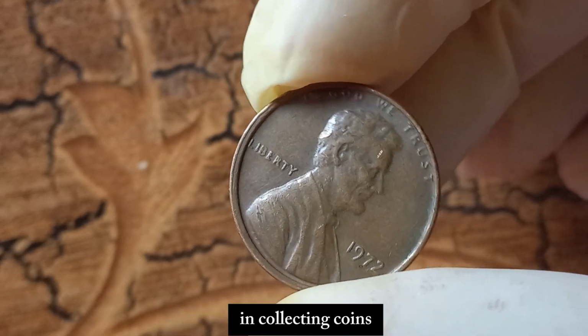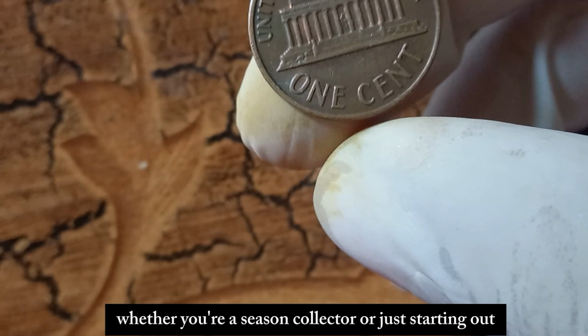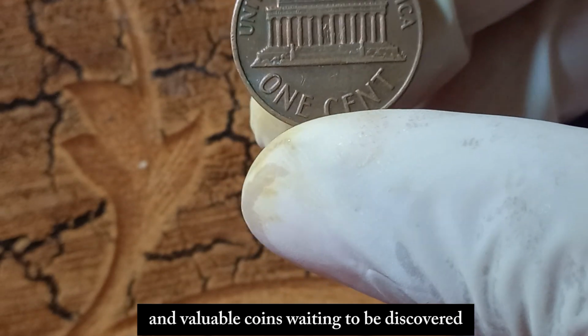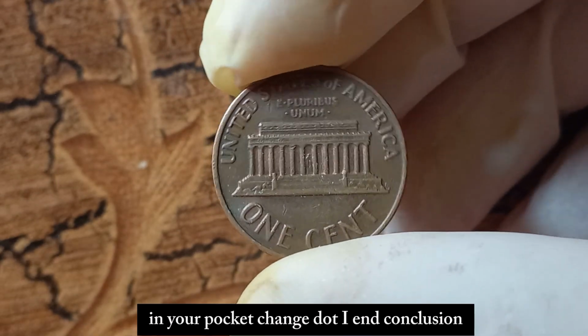But even if you don't have a 1972 No Lincoln penny in your possession, there is still plenty of value to be found in collecting coins. Whether you're a seasoned collector or just starting out, there is a whole world of fascinating and valuable coins waiting to be discovered. Who knows, you may just stumble upon the next hidden gem in your pocket change.